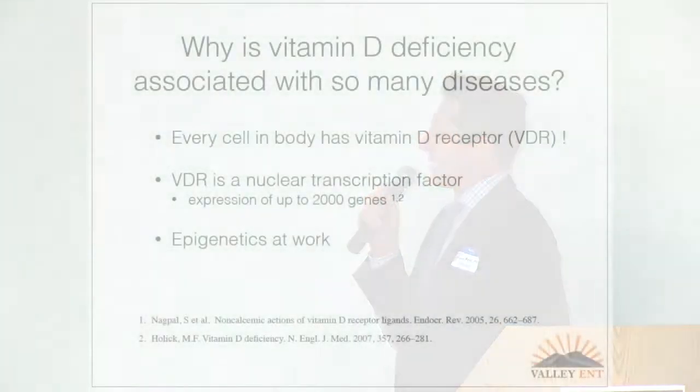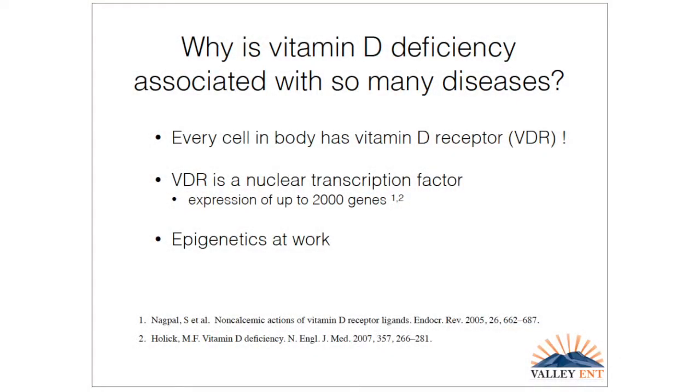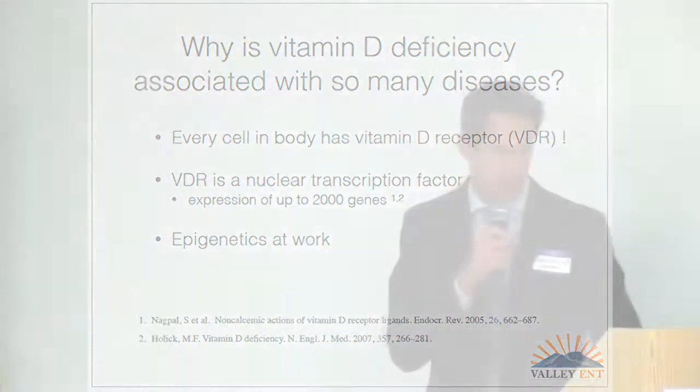So why is vitamin D deficiency associated with so many diseases? Well, it turns out that it's not just bone, but every cell in your body has a vitamin D receptor. And the vitamin D receptor is actually a nuclear transcription factor, which can express up to 2,000 genes that we know about so far. So this really is epigenetics at work. Take in a substance, it turns on a nuclear transcription factor, starts producing genes. So external substance taken in changes your genetic expression. So that's epigenetics. Fascinating.